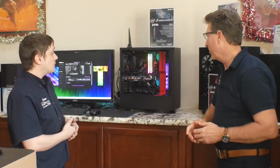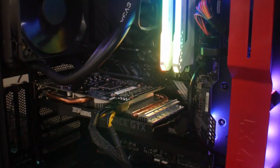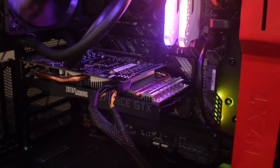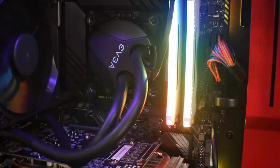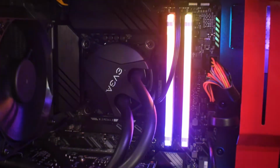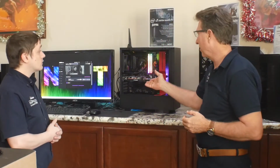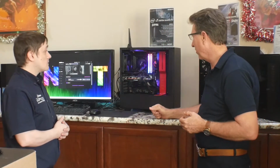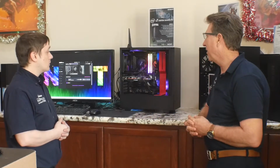Now I see we're running with the Corsair RGB RAM, and then we've got that EVGA liquid cooler as well. So all in all, a pretty good mid-range unit. Obviously they can put in a better video card down the road. They've got upgradability to put in extra hard drives if they need storage.